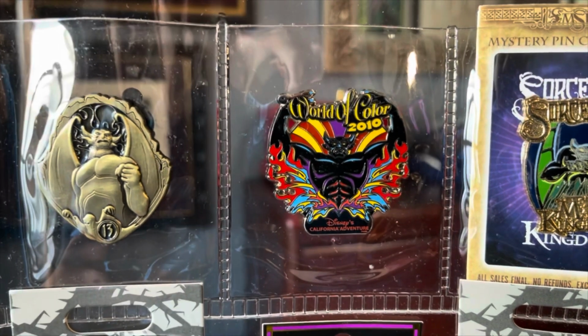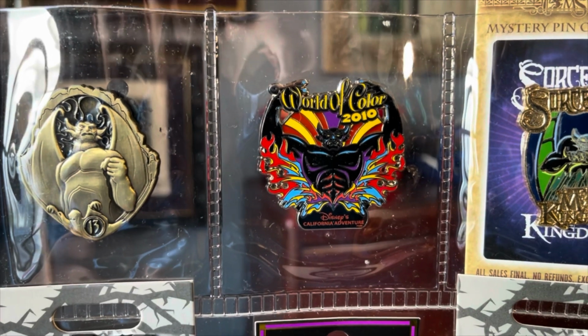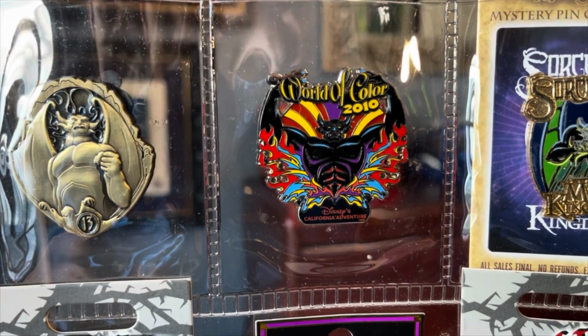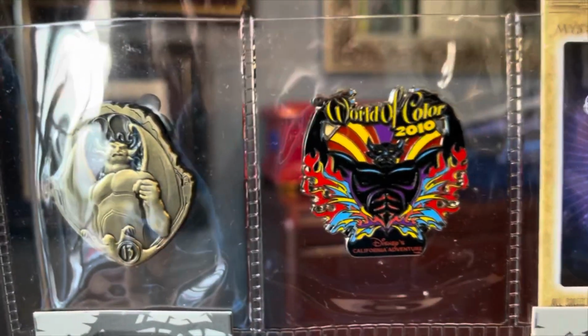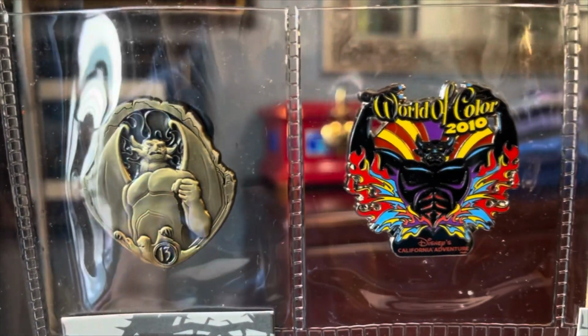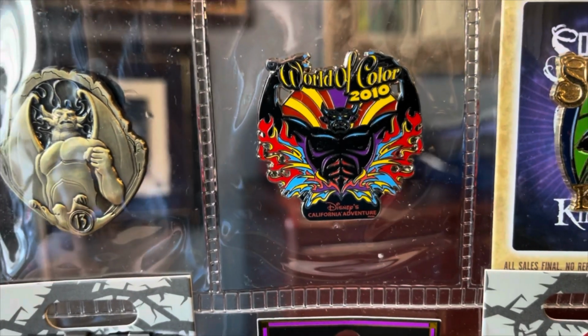However, when the pins were actually produced and released, the Chernabog pin was not included in anything. It was not even in the box set as a completer. And there was actually a frame too of the pins, and the only time you saw him was in that frame, and that frame was a pre-production prototype.